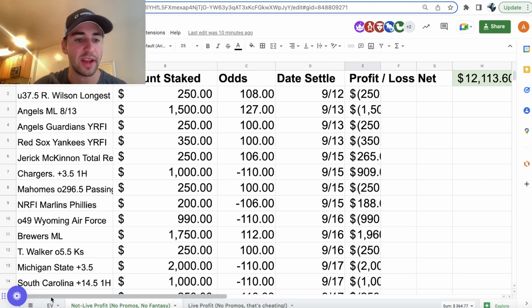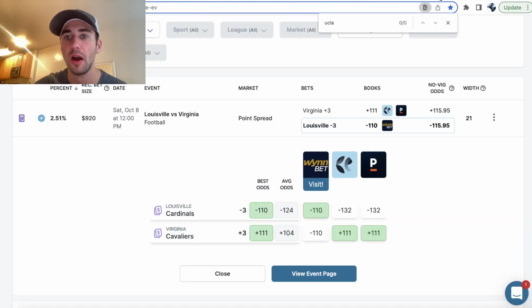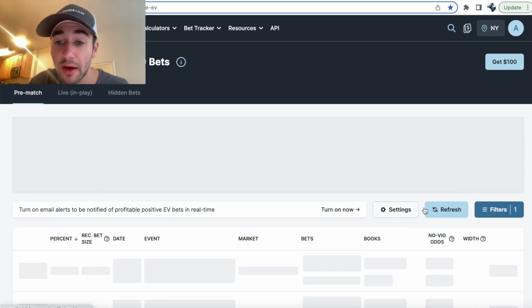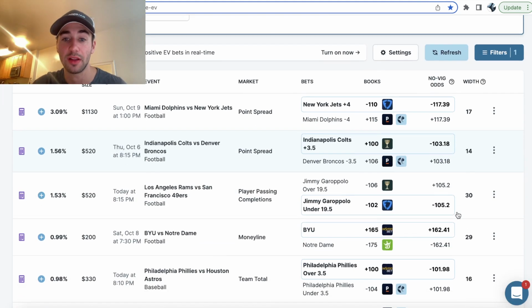There will be some variance, there will be some losing streaks, but we know as a positive EV bettor, we're winning in the long run, which at least is what I care about, right? Having an edge and winning in the long run.